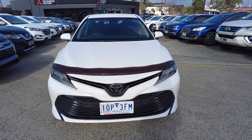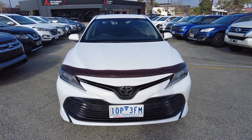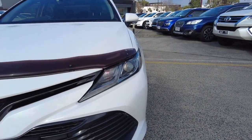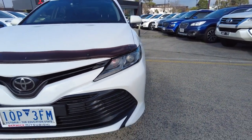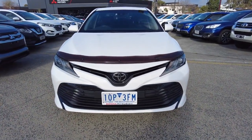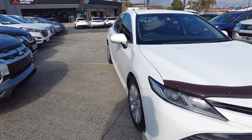Starting off with the front, guys, we've got this bonnet cover here, and it's tinted as well. And we've got these beautiful LED daytime running lights on the side. We've got a beautiful honeycomb grille as well with that iconic Toyota badging. Coming on to the left here, guys, the paintwork looks really good on this one.